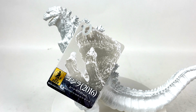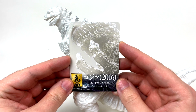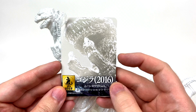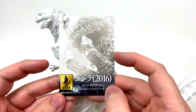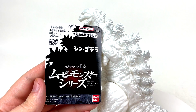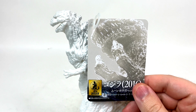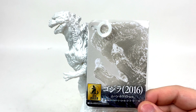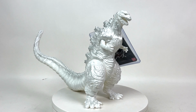Today we're going to be talking about the Bandai Limited Movie Monster Series Godzilla Store exclusive Shin Godzilla Moonwhite version. Alrighty, up first, let's take a look at this tag, and I love this tag so much! Next to the heavy paint applications version and Meatloaf Shin, this is probably my favorite tag yet. But anyway, Godzilla 2016, Moonwhite version, Godzilla 2016, Godzilla 2023, Shin Godzilla Movie Monster Series, blah blah blah. A bunch of stuff on the inside, and that's it. Since this is a Godzilla Store exclusive, we must double sleeve the tag, so we may keep it nice and super fresh.